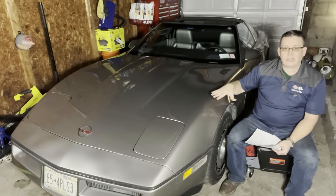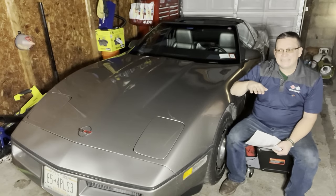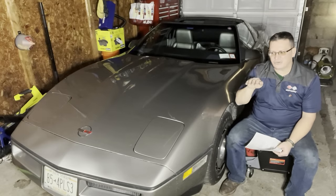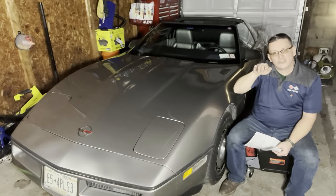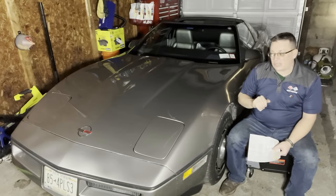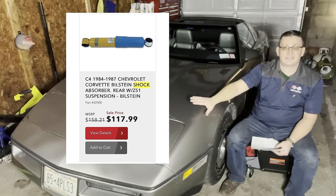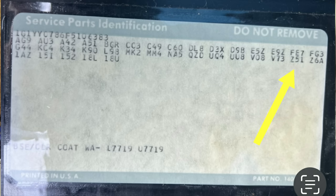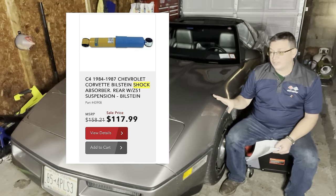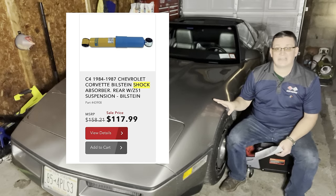Another issue with the car was that when you went around turns, it would lean a little bit, but it would get kind of squirrely in the turns. And on a straightaway, on a certain kind of surface, the car would kind of repeat the bump. So I acquired the Bilstein Z51 shocks because this is a Z51 car, and I think they made a world of difference. This thing really handled different after I put the Bilstein Z51 shocks on.